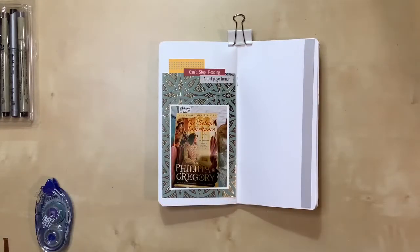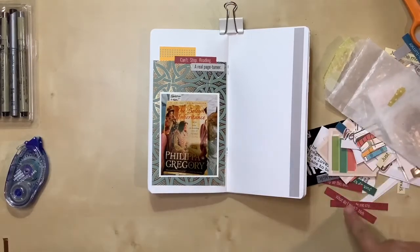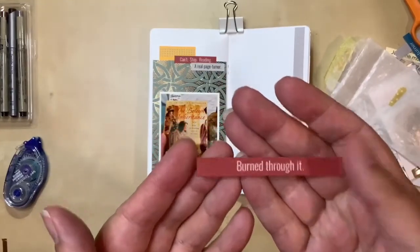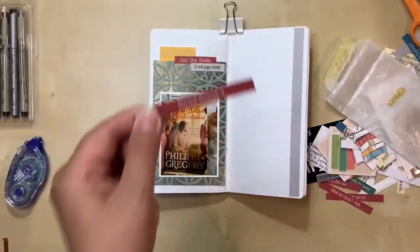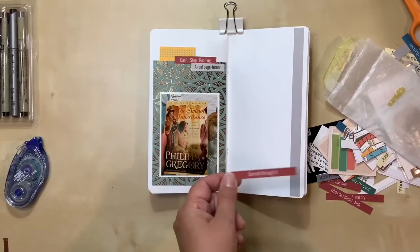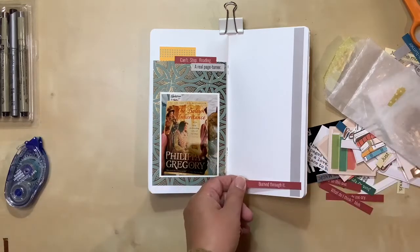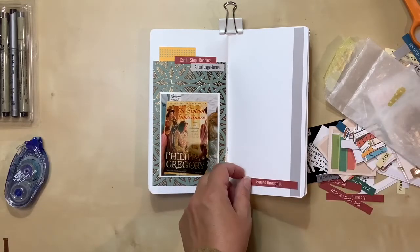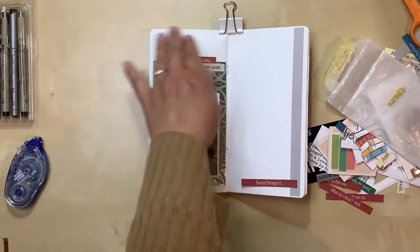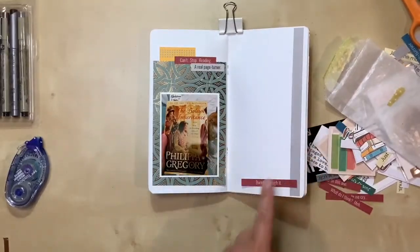All right, well, when I went back through my phrases again, I found a bunch of red ones. Those didn't work, but I had this one in there, burned through it, which is so true. So I definitely want to use this on the right side, and I think because this one's up here, I'm going to place this more towards the bottom. Again, I'll cut off the ends. I've got extra space there that I don't need, but I will put it somewhere down here. That gives me still a ton of room to journal, and then I'll figure out, do I want to stamp something? Do I want to fill in up here with those little embellishments I talked about? But at least this is a start.